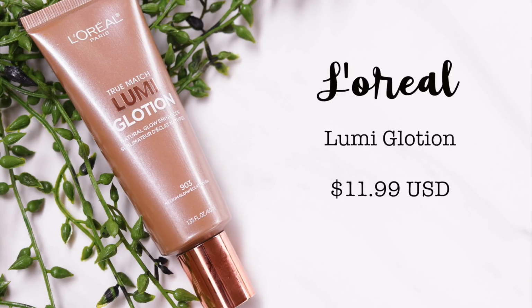It's driving me crazy. All right, now since I am self-tanned, you can definitely see a difference between my face and my neck. So this isn't something that I do all the time, but since I am self-tanned, I feel like this just kind of helps slightly even it out. It's from L'Oreal. It's the True Match Lumi Glotion. I'm supposed to have the deep one. Whoops, I accidentally grabbed medium instead of deep, but typically I do use the deeper one.